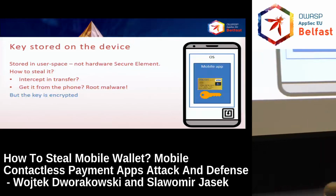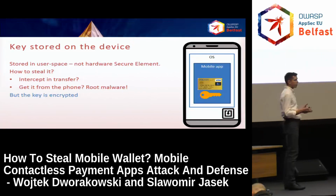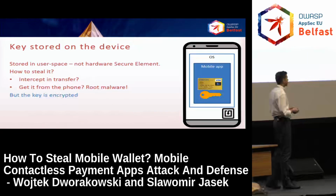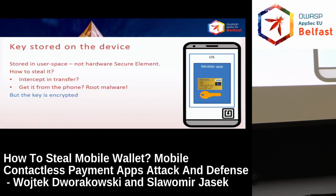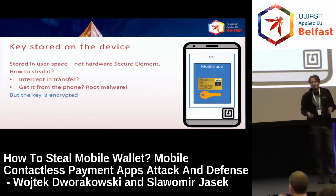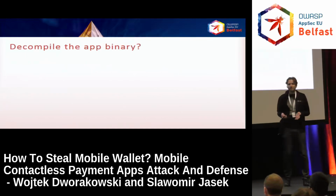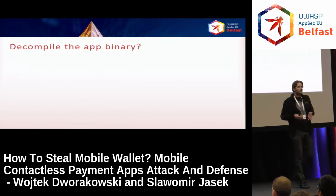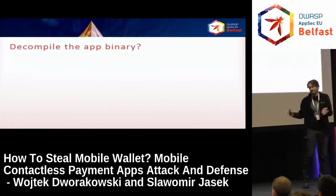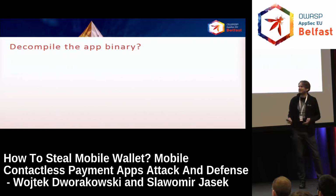Okay, but the keys on the Android platform or HCE platform are encrypted. Well, yes, of course they are encrypted. That's what I would expect, right? So in order to decrypt them, I could, for example, try to decompile the Android binary, understand how it works, and decrypt it, right? Yeah, we are talking about high-risk applications.